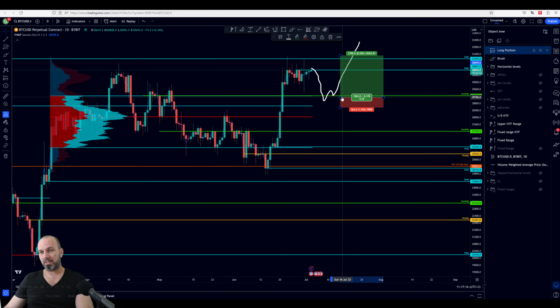setup. I will get back to the horizontal levels in just a second, but I just wanted to show you the confluence that we have with this monthly. This monthly is not an untapped monthly level. It was tapped here, not too much of a reaction because we've got these 1, 2, 3 very, very strong trending days to the upside, the price pushing. So not too much of a reaction here. That's not a problem. This is still a monthly level, so a high time frame level.